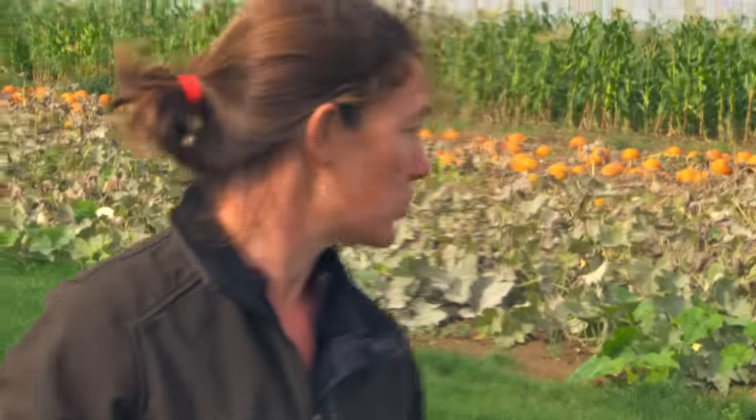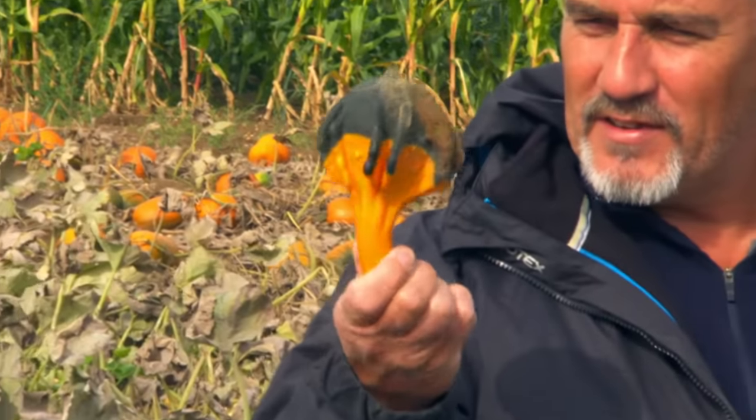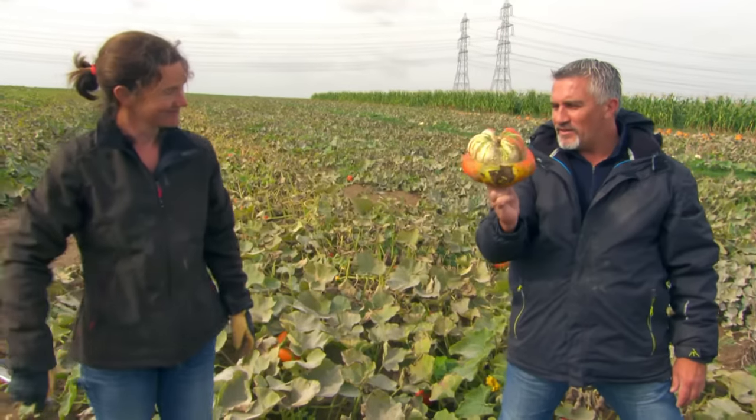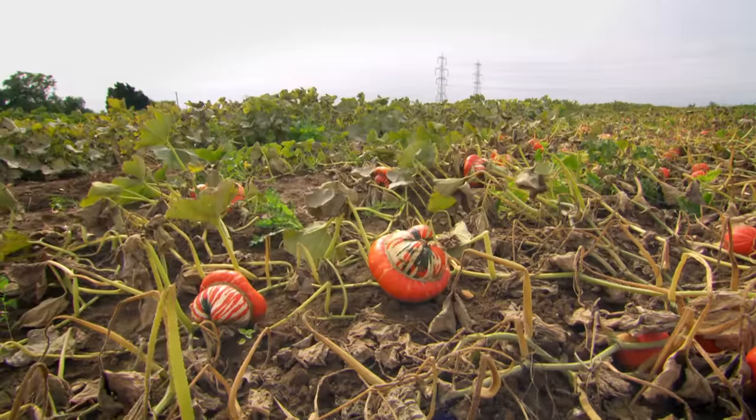What is that? It's just a decorative gourd. Okay, that's going to be the strangest thing I've ever seen. That looks like a cottage loaf. That's weird. That's a squash. Yes.